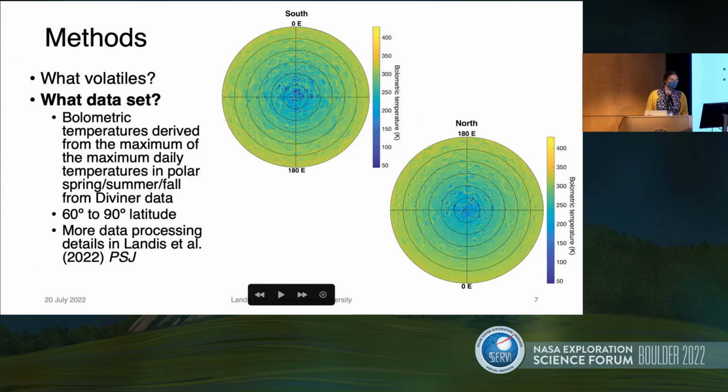Now, what data set? So this is the south and north from 60 to 90 latitude in both hemispheres. These are the maximum bolometric temperatures over the course of 10 years from the Diviner data. And more details are in the publication we had earlier this year in PSJ. All this data is also online, including shape files of the maps. I'm going to show the volatiles later. So if you want to use those, please, they're on the CU Scholar repository. You can snag them and use them.